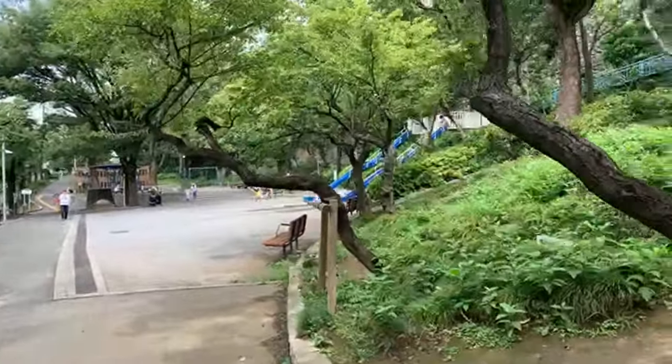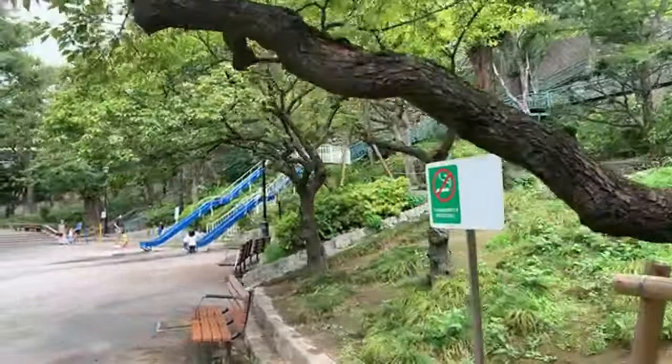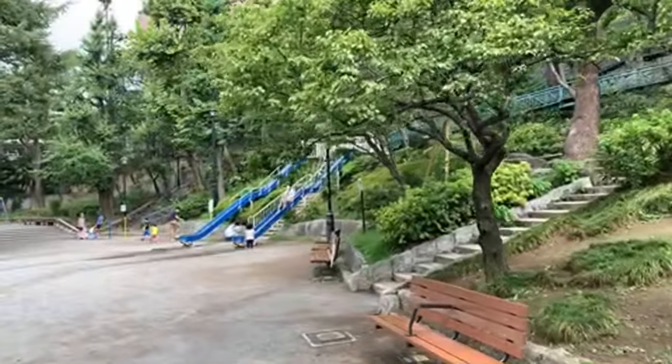Check this out. All kinds of stairs. This park is full of stairs. Slides. Ooh, should we go down the slide? No.